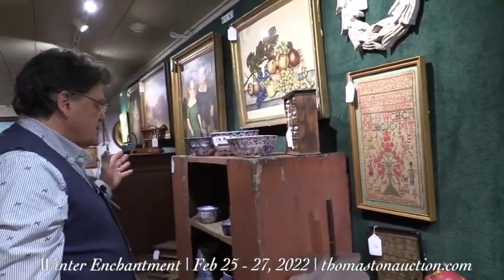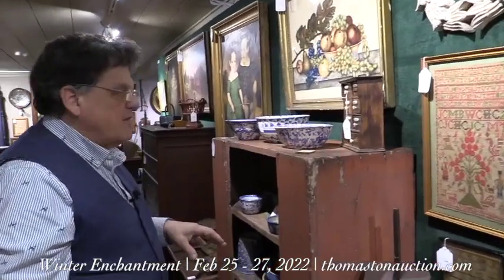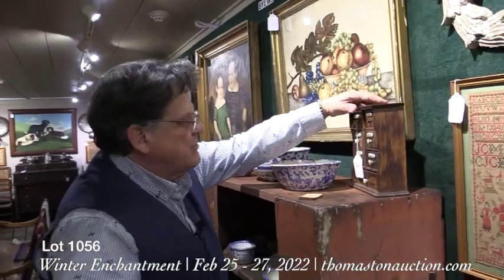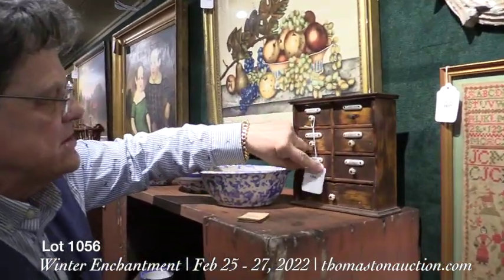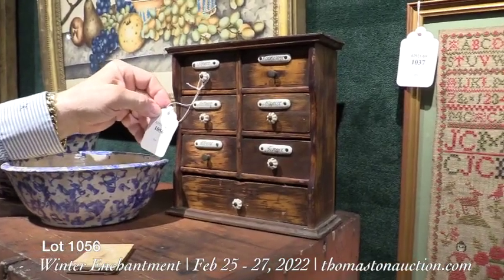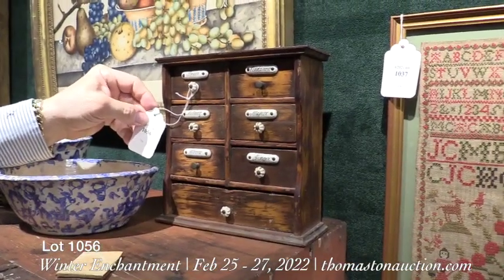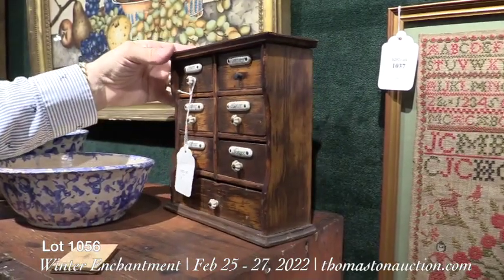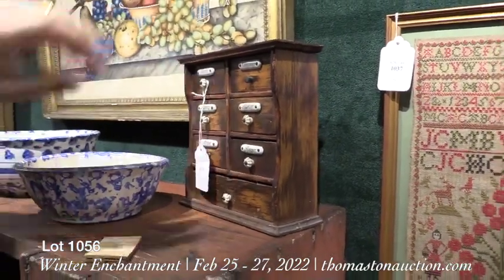Moving down the line of this great country stuff, almost all of this came from the same family on Southport Island, Maine. Here's a little country piece here that's fun. This is a little spice cabinet in wood with little porcelain names for pepper, cinnamon, nutmeg, and so on and so forth. Lot 1056, and that's probably around $200 to $300. Wonderful little wall hanging cabinet.